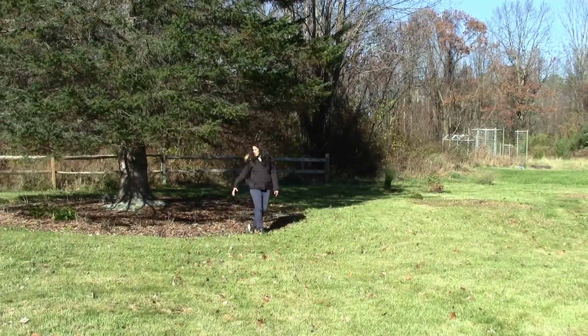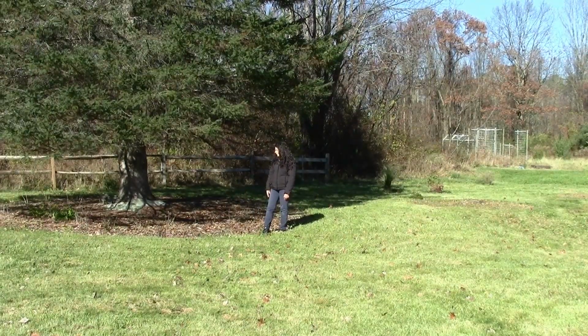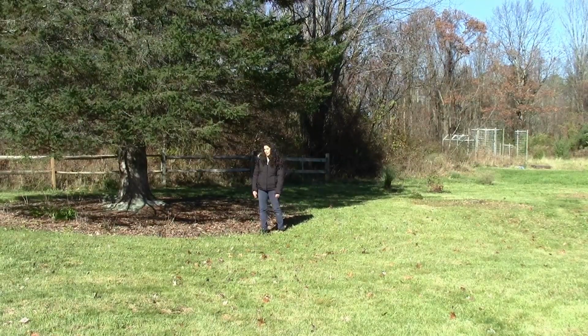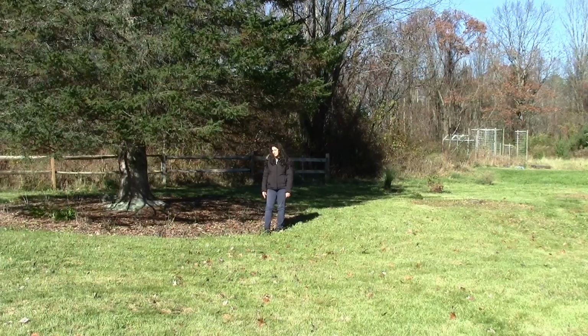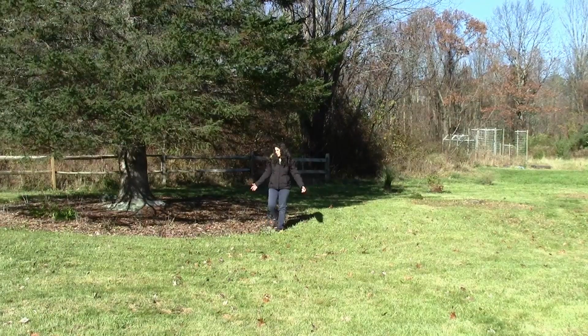So I have some hostas under this tree, but the deer keep coming and eating them. So I think I'm going to rethink this whole area, and I want to plant something that is deer resistant, because the hostas over here are just a deer buffet and they love them and I don't get to enjoy them at all.